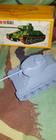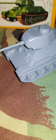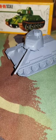So, in the coming days and weeks, I'll show you some more of my collection. But look at that. Isn't that beautiful? That model. Very, very lovely. I'm going to turn the turret towards you. Look at that. Boom. Boom. Fantastic. So, there's the old 34.